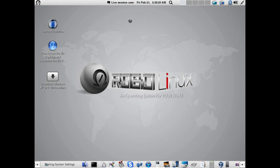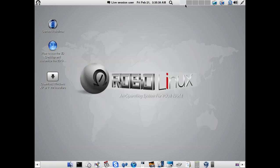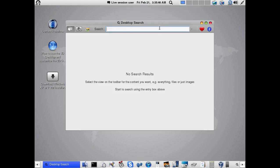Okay, the live user session such as shutdown. Let's see, system settings. I think this is based off Ubuntu. I didn't really look at the website. I suppose I should have, but anyway. System settings similar to control panel in Windows. Alright, that's cool. Let's see, you have several workspaces here. What do you have? Five workspaces. That's a lot. This, I'm assuming, is a desktop search.